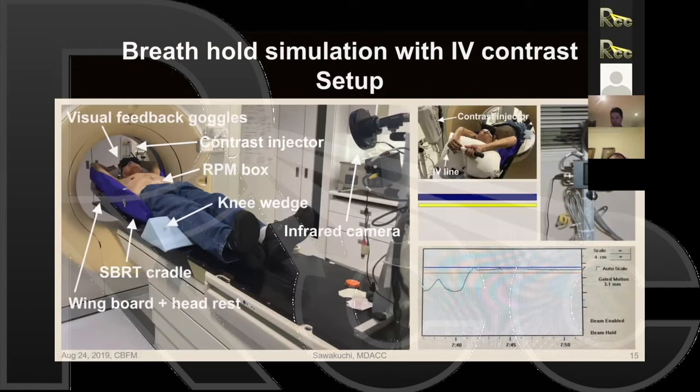And so if we looked at the actual patient setup that we use, we have the SBRT cradle with a wing board and a headrest. We provide the patient with some form of visual feedback. We are actually using the Varian RPM system along with a contrast injector. The RPM system does have its own interface for visual feedback.